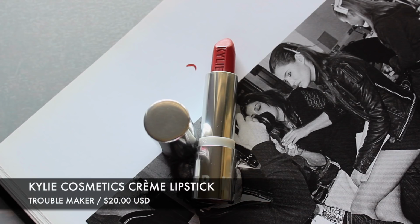Two more Kylie Cosmetics products from the pop-up truck at BeautyCon. These are just stuff I knew I wanted to try out the formula without having to order online and pay for shipping. So first up is the cream lipstick. I picked up the shade Troublemaker. It just comes in a bullet style here.